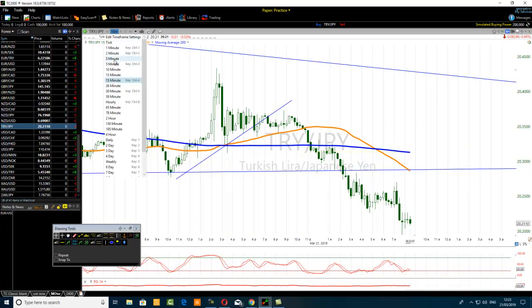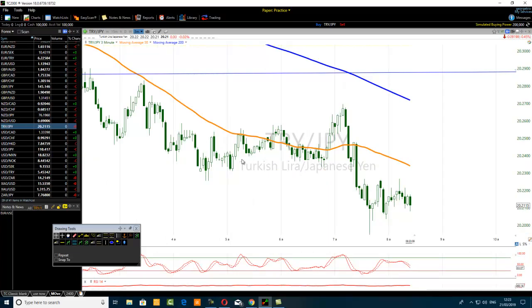Am I talking too much? Okay. So this will conclude our discussion today about a long tail candlestick piercing a key level, technical trading, Turkish lira, Japanese yen.